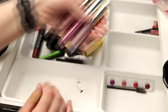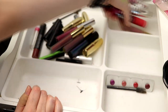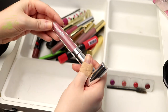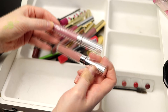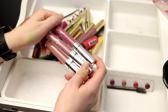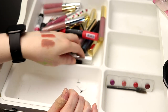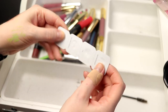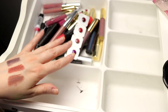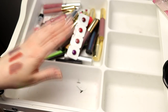And here I have some awful liquid lipsticks from ColourPop. These are the Ultra Matte Liquid Lip. Never buy these because these dry your lips out. Let's get this one. No. So, okay, I'm going to fetch a little bag to put these in so I can throw them away sometime.